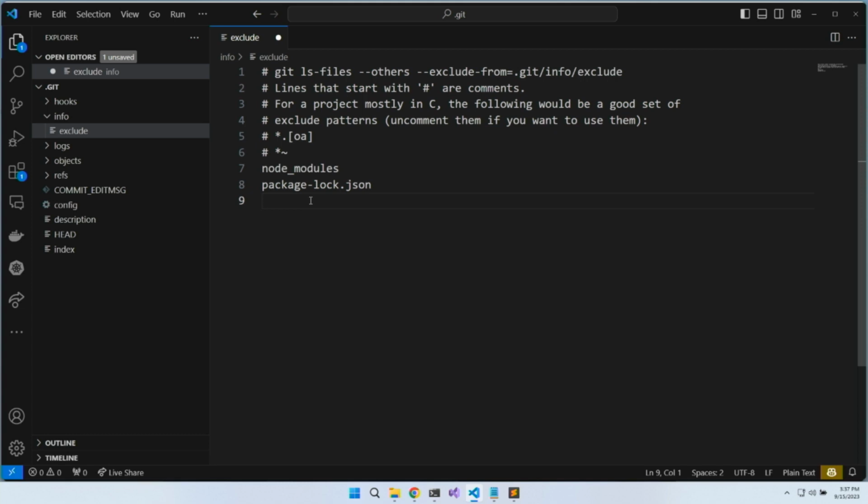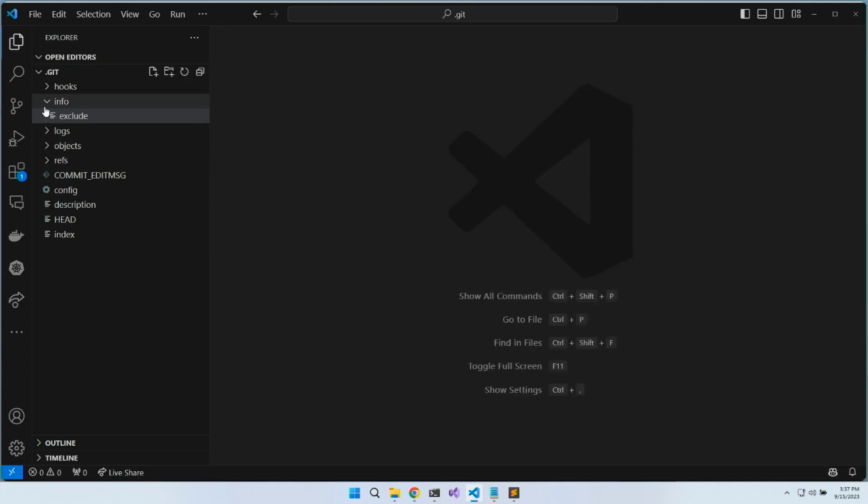And .env. Hey, wait, this looks like a gitignore file. Yeah, this is a gitignore file inside the .git folder where I can't commit it. So let's not put this here. Yeah, there is an exclude, a gitignore file inside the .git folder, and that's the exclude file.